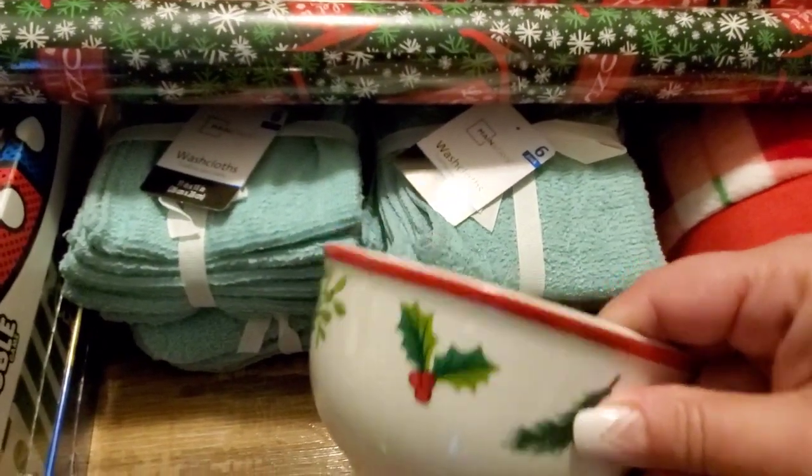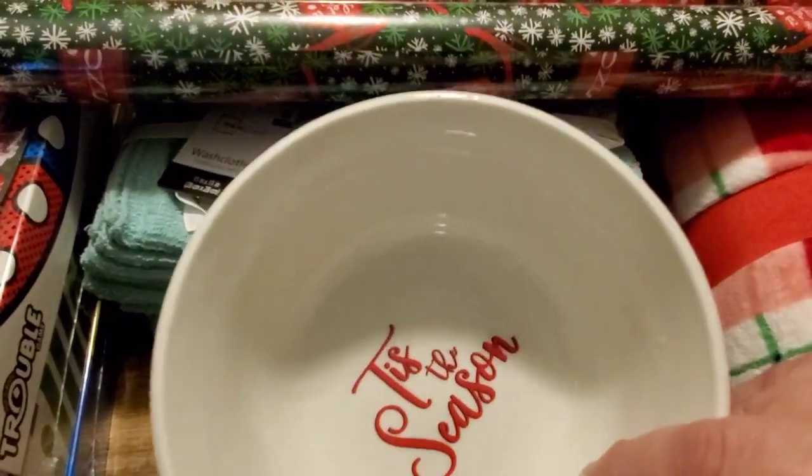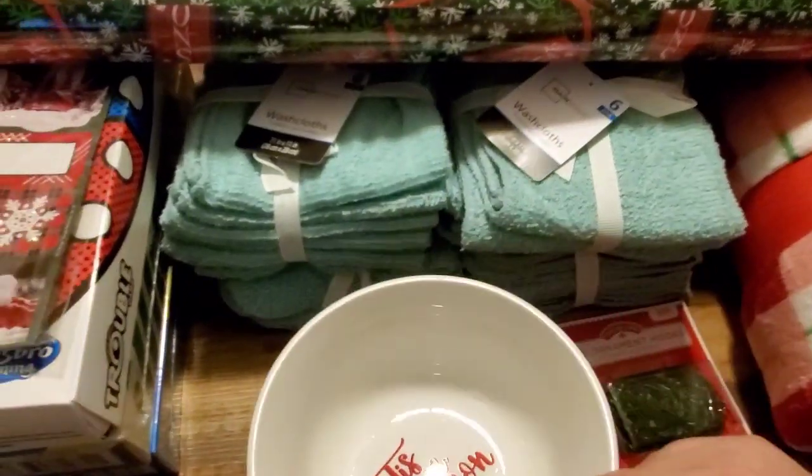This is from Dollar Tree. I did just wash it because I want to put the candy in it. 'Tis the season, super cute.